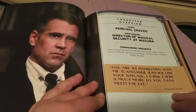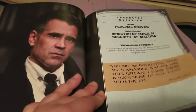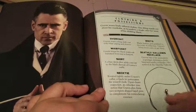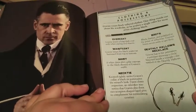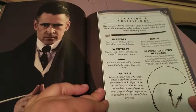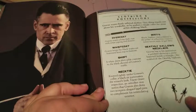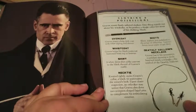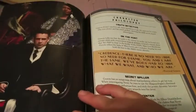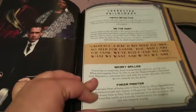So yeah, these are obviously much shorter because they're not the main characters anymore. So it's looking like just a couple pages for each character here, but with still lots of really interesting information. I really like this detail, which I actually had not noticed in the movie, but he wears scorpion lapel pins, as you can see over here. I'd actually never noticed that before. So that's a really interesting detail about him.